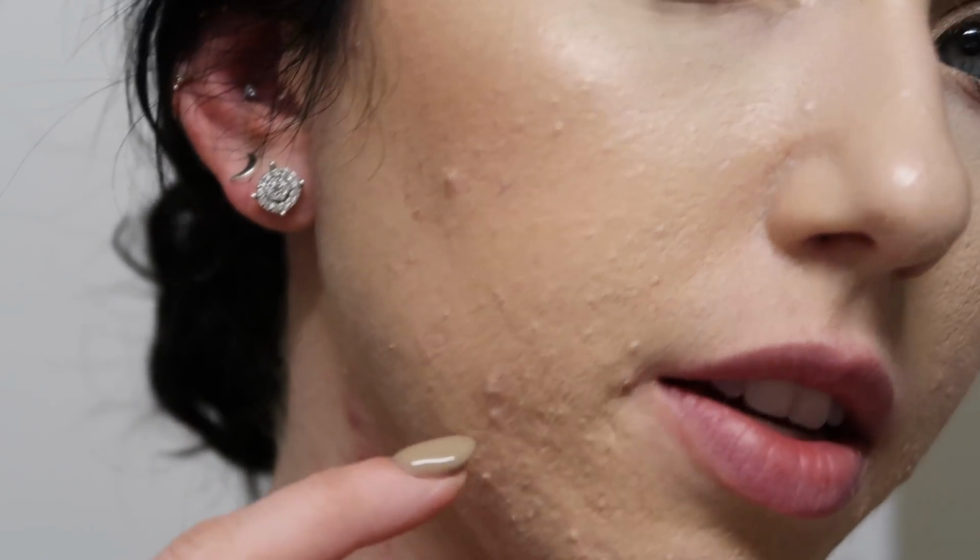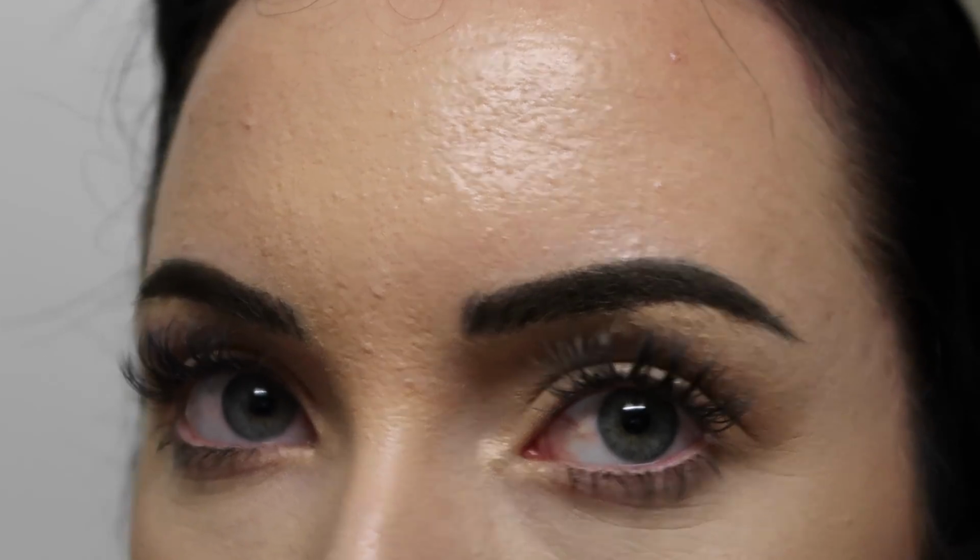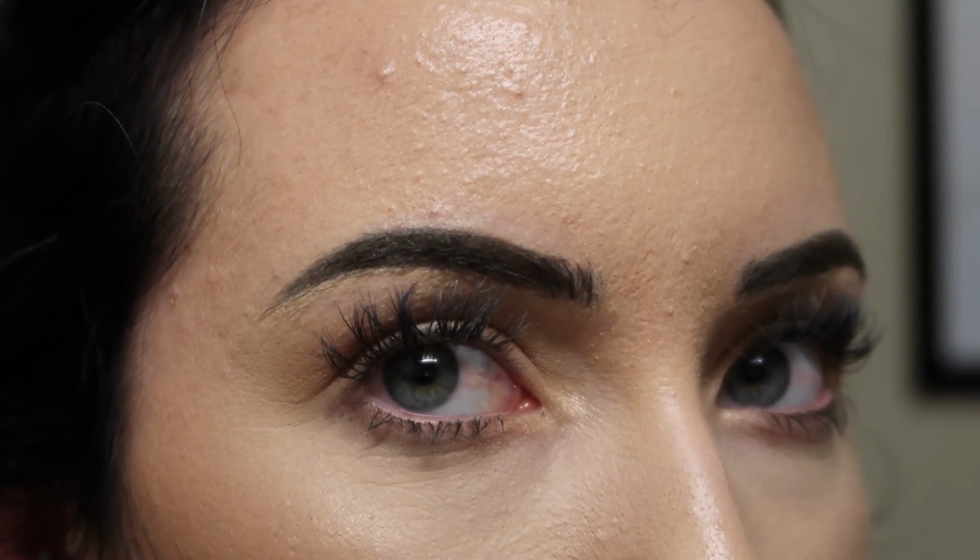Also on this side, my forehead has definitely looked better. I'm not overly oily. I've definitely gotten oilier throughout the day. I mean, that's typical for me. I wouldn't say this made me super oily or anything, but I've definitely seen my skin look better overall.